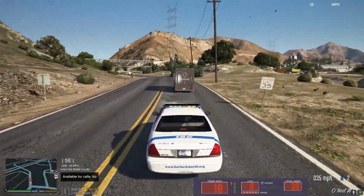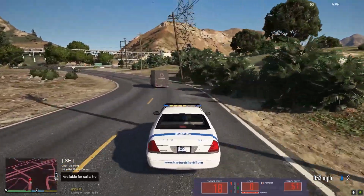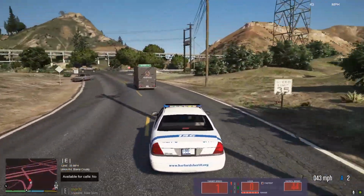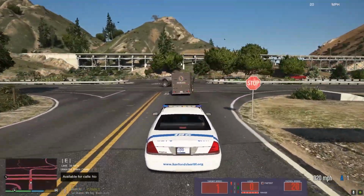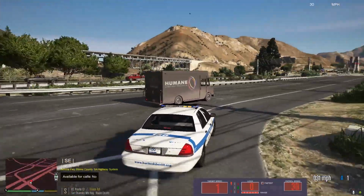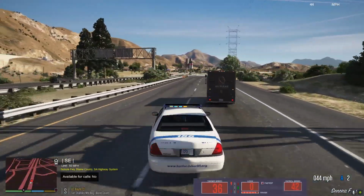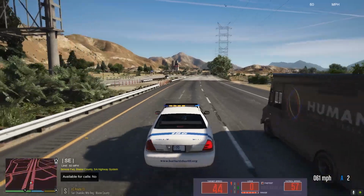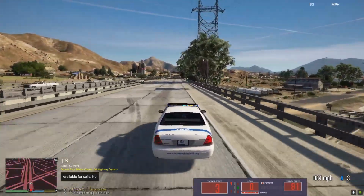Come on, man. Pull over. Alright, we've already got one backup coming in. So that's good. Yeah, spike strips may be our one shot here. Where's he going? I want to get out in front of him. That way we can try the spike strip, so we're going to give that a shot. I'm sure chances are he goes elsewhere. That's how it always works, right?